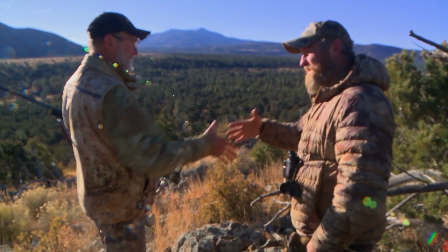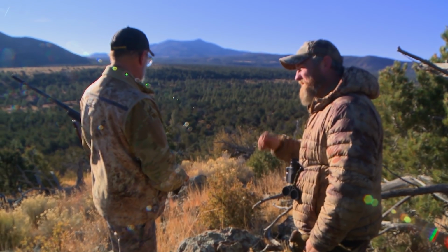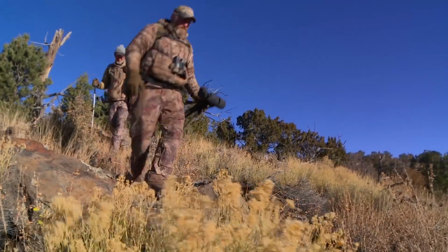Hey, nice job, buddy. Getting it quick like that. Thank you. Let's go check him out. You don't get a lot of time to size him up, but it's literally the last day of the season, and he had a big frame. He's a good bull.